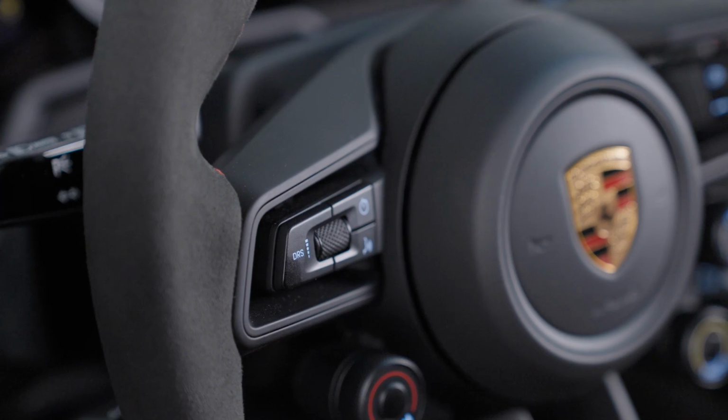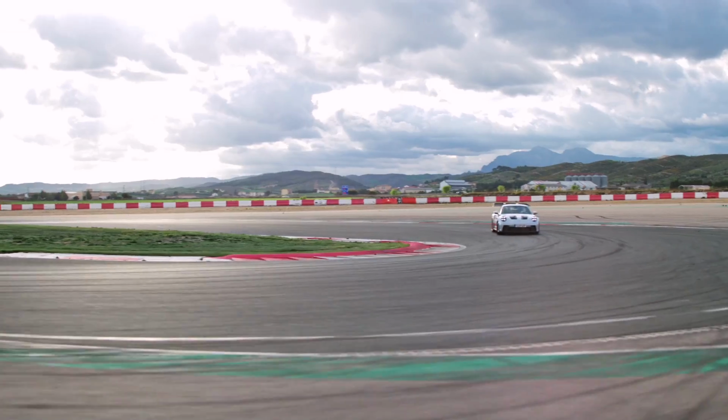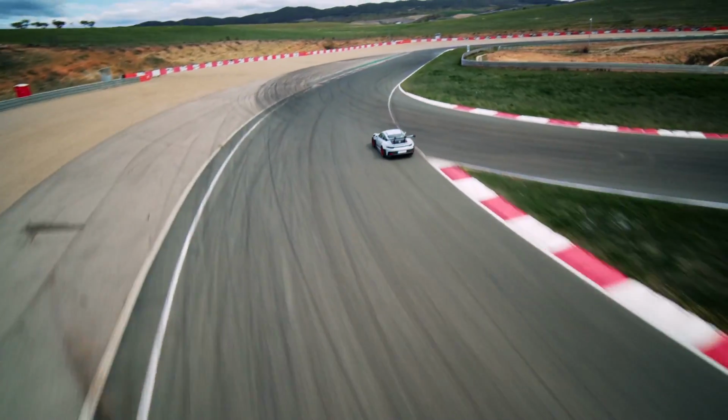And this car does not only feature a lot of aerodynamic components that we use in the GT3 R race car, we even stole a feature from Formula One, which is a drag reduction system that the pilot can activate via a button on the steering wheel to reduce drag and give the car the best performance out of the corners on the longer straights. Everything on the car has a function.